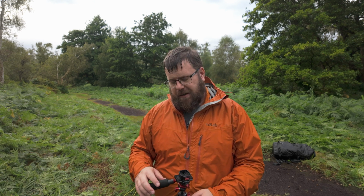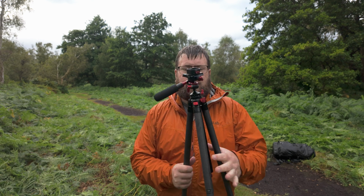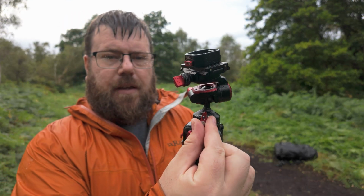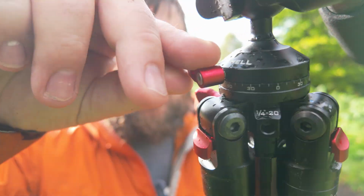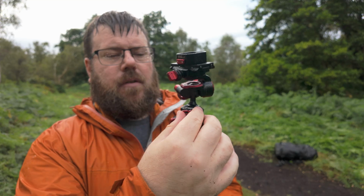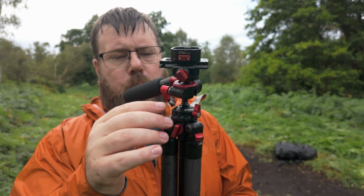Now the ball head, that's a real innovative feature, because it's not, as I say, just a normal ball head. I'm going to go through this really carefully because there's a lot to go through. But basically, you do have the ability with this knob here to pan the tripod round on that axis, and you can lock it off nice and easily. But you also have a normal ball head feature.